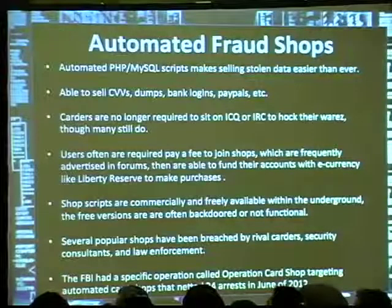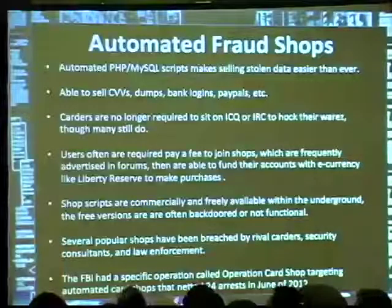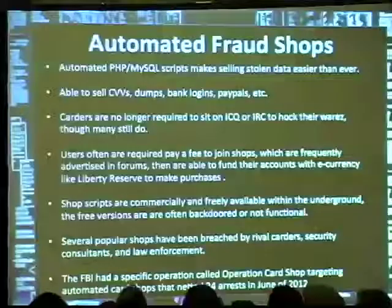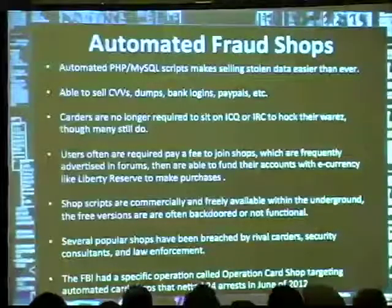or $7 or $10 a piece for European cards. And the scripts originally were exclusively private scripts that you had to buy from a developer on a carding forum, but as time goes on, customers get disgruntled and scripts get leaked. So now these types of scripts are freely available. If you look around on forums, people are giving them away.